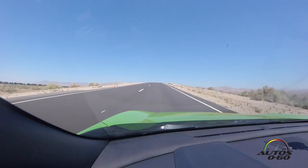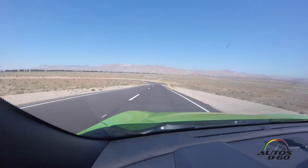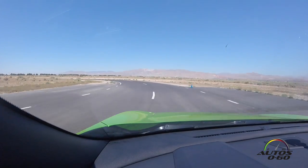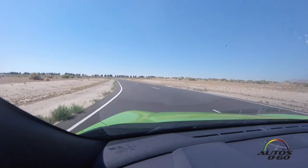Let's just move a little bit further to the left. Stay away from the white line. That's it, keep going. Now we're gonna brake. Good. Coming out of the brake pedal, turn left. Gently, be patient, wait, wait, wait. Now gas, gas, good.